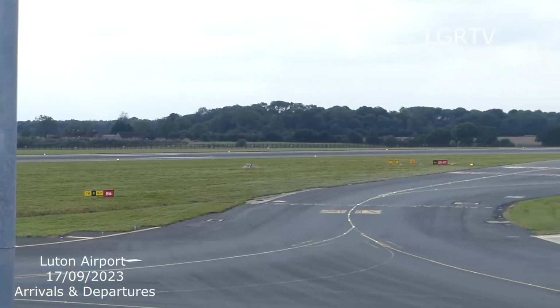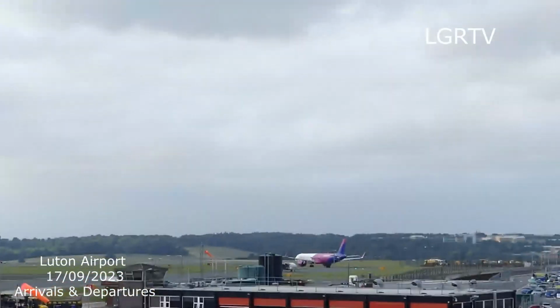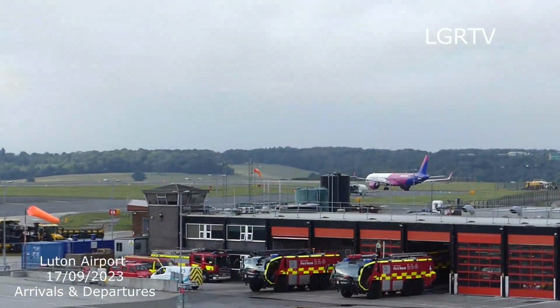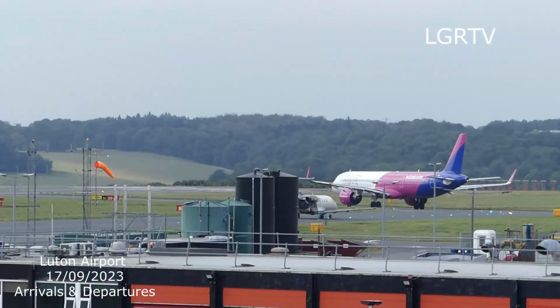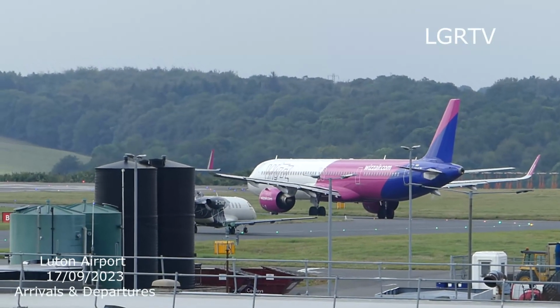and it's very overcast here at the minute. As you can see, we've got some aircraft already lining up, ready to depart. So hopefully we'll get some good shots today, and we'll see what we can come up with.